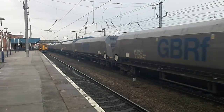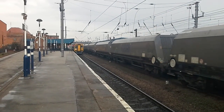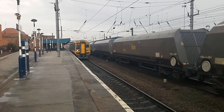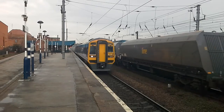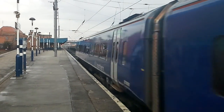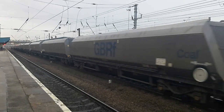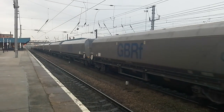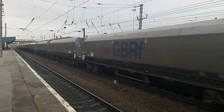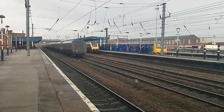Okay, 158850 is departing with a Northern Rail service bound for Scarborough via Hull. Wave off the driver, thank you very much. And then behind this coal train is going to be a cross-country service, also bound for Newcastle. In fact, she's departing now.